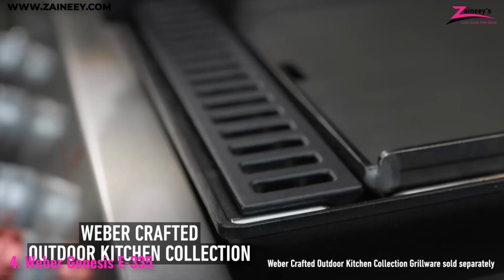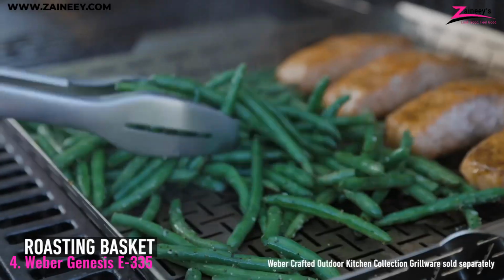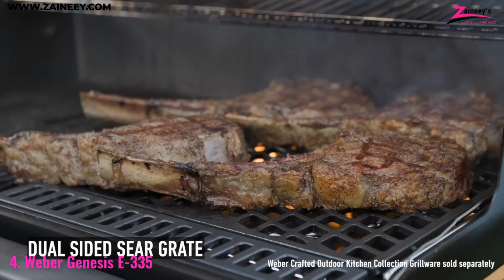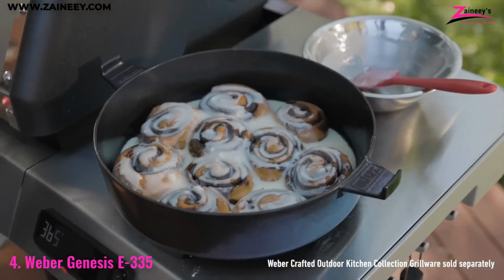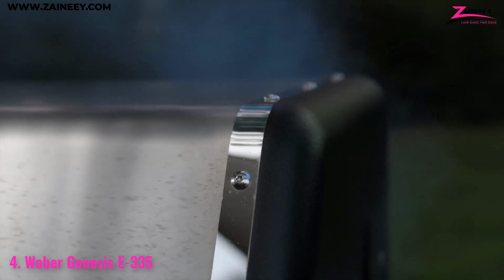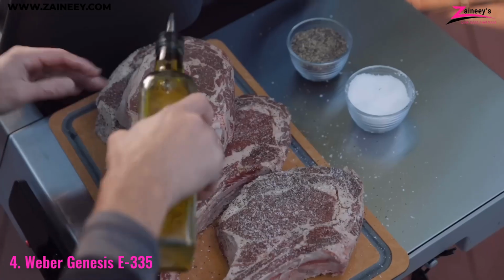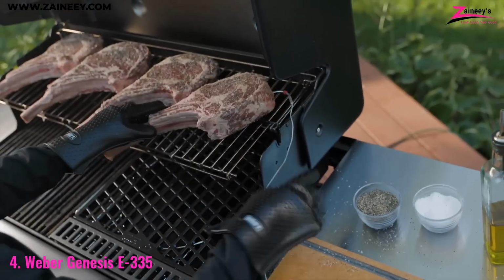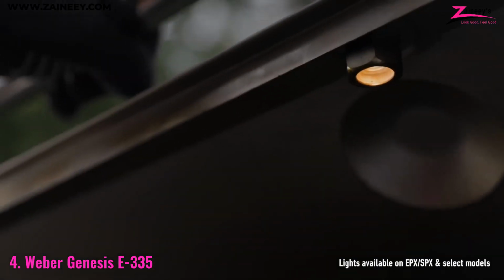The integrated side burner and grill locker offer additional functionality, allowing you to prepare sauces, sides, or store large grillware. With the addition of Weber's flavorizer bars, your meals are infused with that signature smoky flavor. Durability is at the core of the Genesis E335, with its robust frame and porcelain-enameled cast iron grates that retain heat efficiently. Cleanup is simplified with the pull-out grease tray, making post-grill maintenance quick and easy.